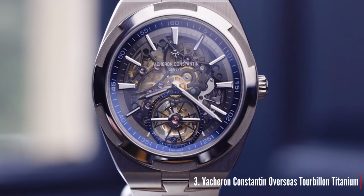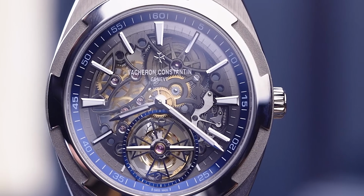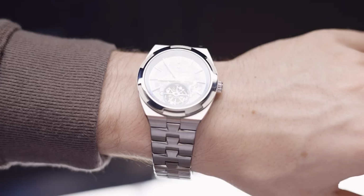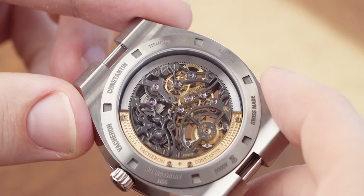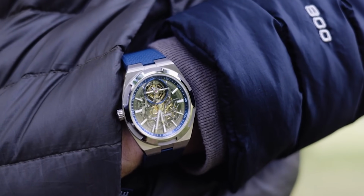Coming in at number 3, 1, 2, 3, third place, is the Vacheron Constantin Overseas, but it has a tourbillon and it's in titanium, the tourbillon titanium. This watch comes in around about £100,000, and Vacheron sent it out to me to review, and oh my sweet mother of God, the movement in this watch, just look at this.